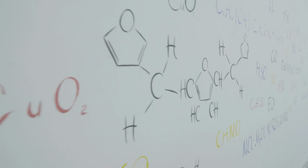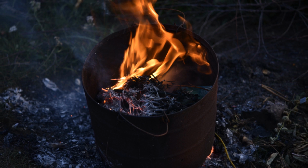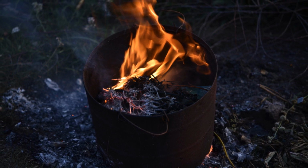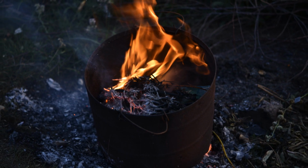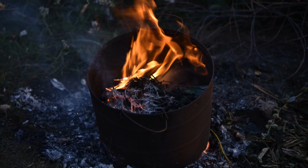Then we have volatile organic compounds, or VOCs. This is a big group of chemicals released from burning paint, carpets, and other common household items. VOCs can also be a sign of the use of accelerants, such as petrol, in cases of arson. VOCs can irritate your eyes, nose, and throat. Some VOCs can cause long-term health problems like cancer.